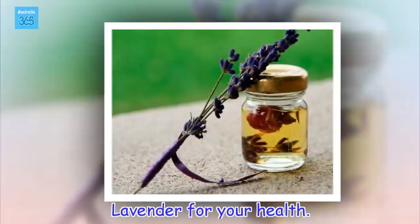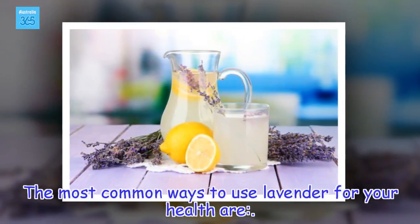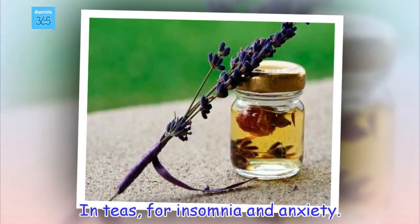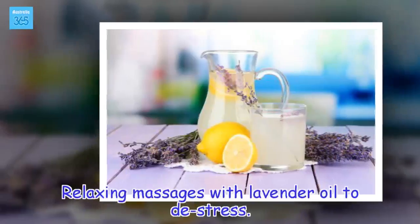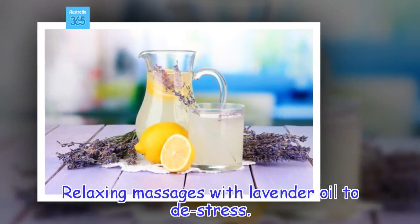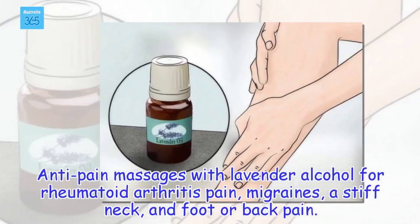Lavender for your health. The most common ways to use lavender for your health are: in teas, for insomnia and anxiety. As a mouthwash, to reduce inflammation in your upper respiratory system. Relaxing massages with lavender oil to destress. Anti-pain massages with lavender alcohol for rheumatoid arthritis pain, migraines, a stiff neck, and foot or back pain.